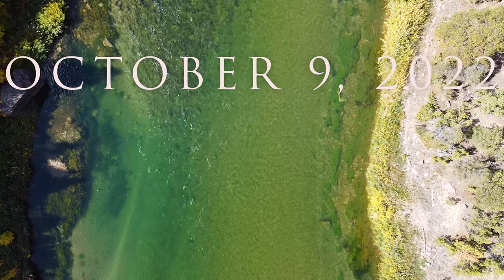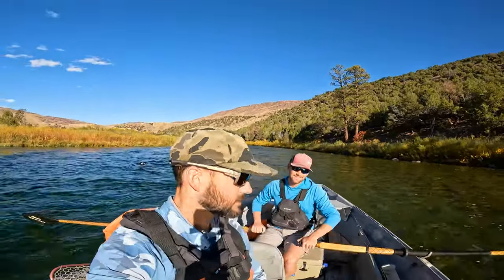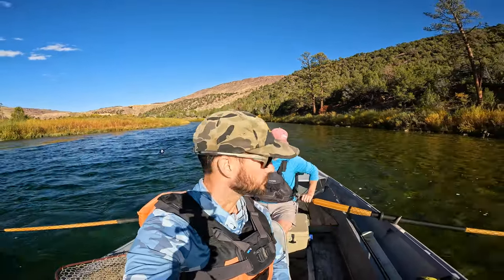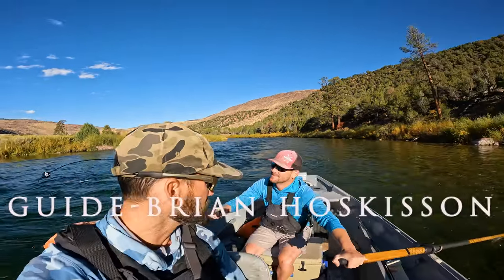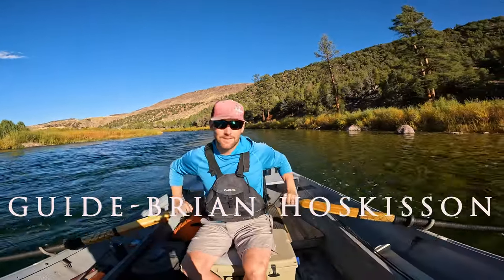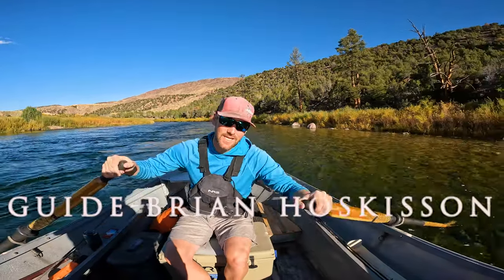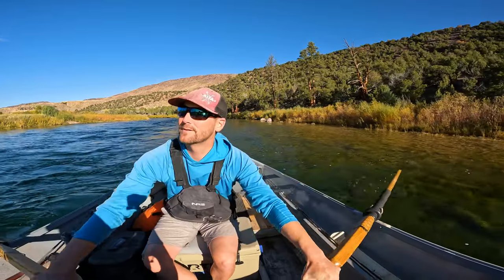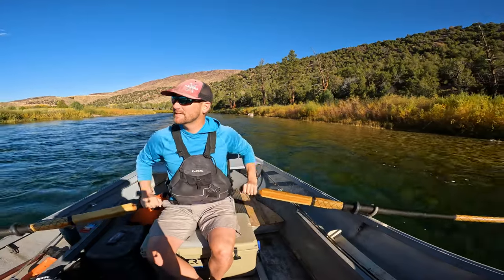Day number two, back out on the green. We floated section A yesterday, and I'm going solo with Brian, and then Gary and Jake are with Brad today. So we're floating a new section of the river, section B, putting in a little hole. We're gonna run all of B and down into C a ways, see if we can get down below Red Creek first and have first shot at some of those bigger fish that live below Red Creek.